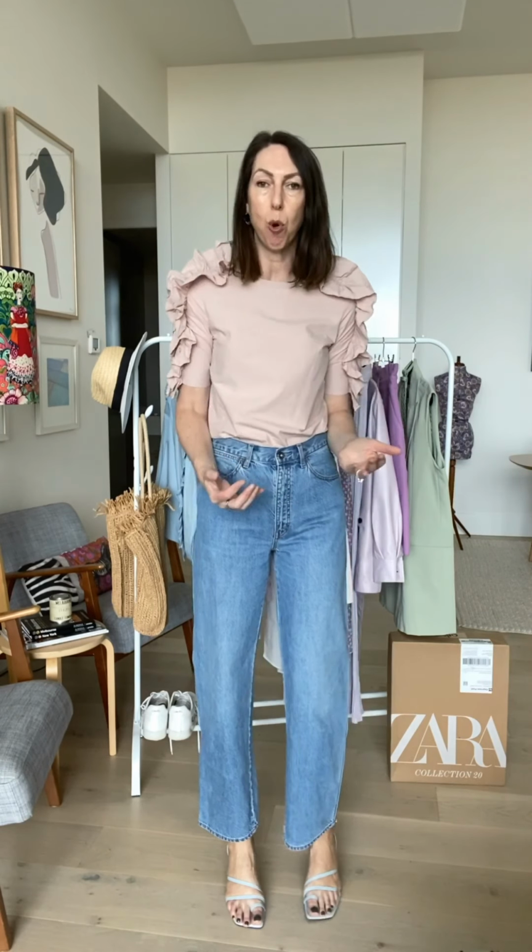So anything with this very exaggerated ruffle or detail on the shoulder is really good if you are narrow up top. So smaller bust, maybe narrower on the shoulders. Typical pear shape, so smaller up top, wider on the bottom, because it's really good for creating that balance. All right, let's move to the next one.